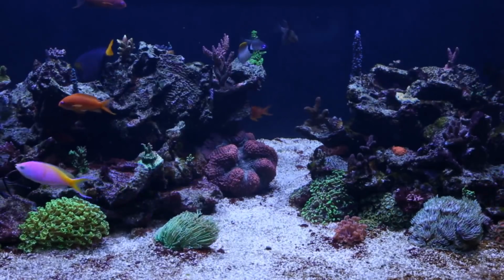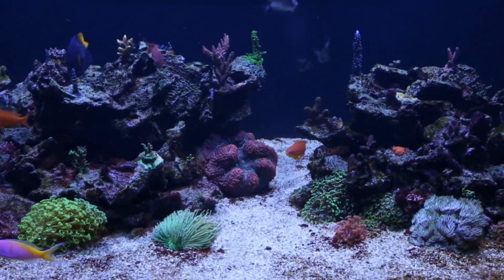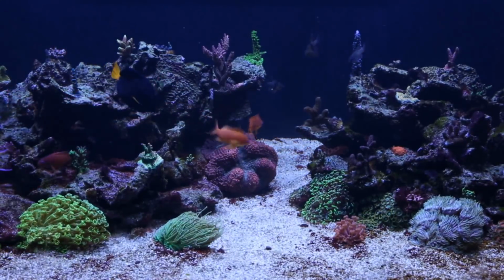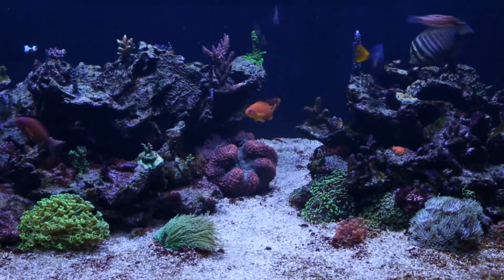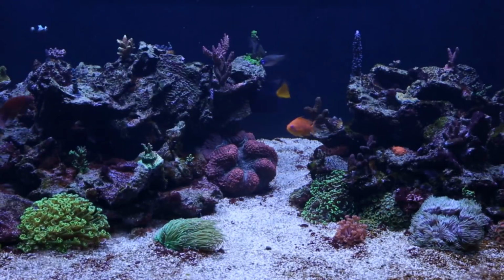Somebody told me that it's actually not a bad thing. You're replicating storm cycles on natural reefs by stirring the sand bed, and you have critters in the sand bed that are supposed to be doing that job. But heck, why not help them out a little bit?